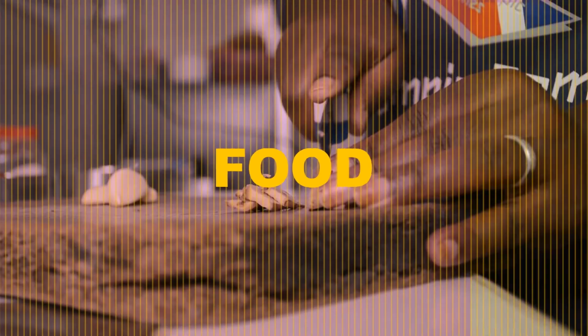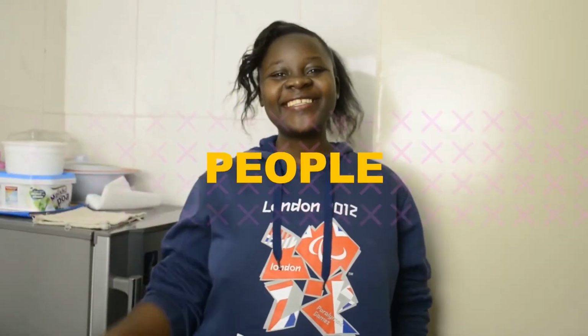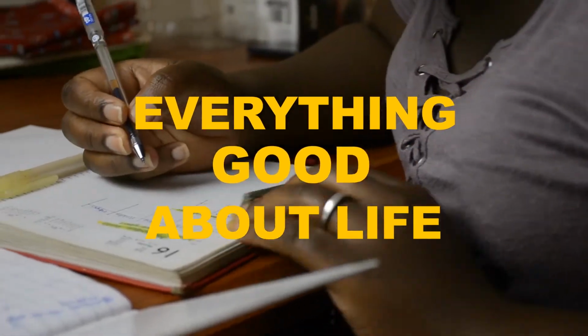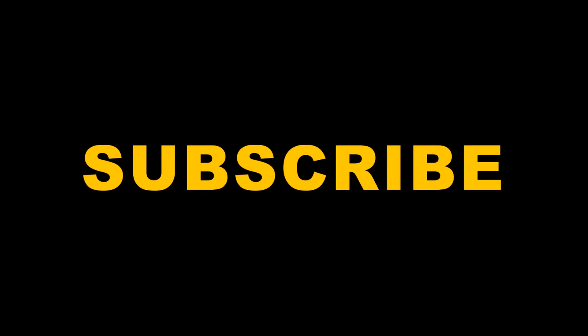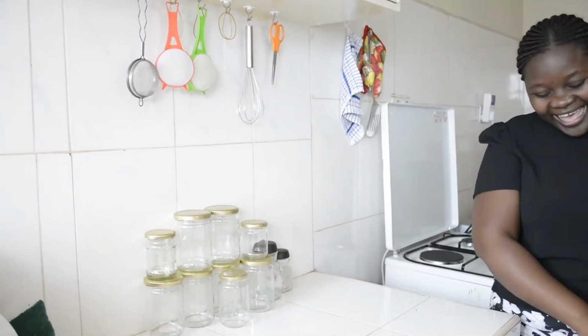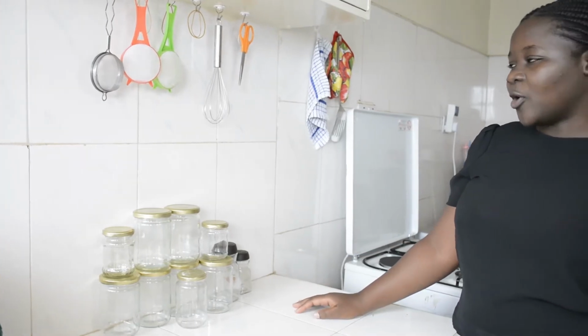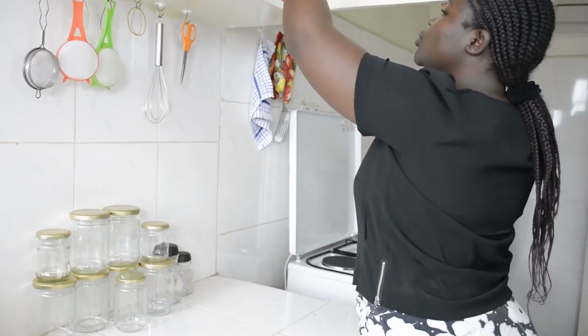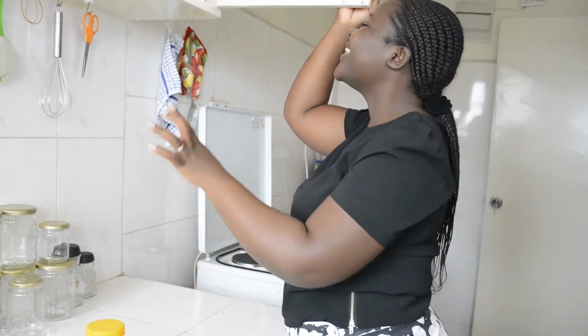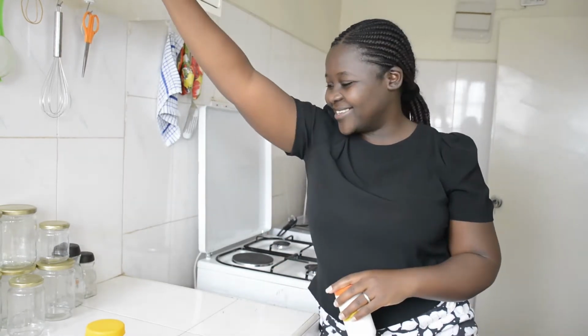So guys, we are upgrading. God has been faithful and we are upgrading. This is what we are upgrading into. So I bought spice bottles. We are saying goodbye to plastics. I'm being totally dramatic and okay, it's a big deal to me because I've been planning to buy these things for the longest time.